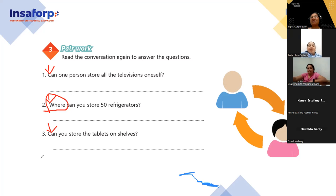Can you store the tablets on shelves? Where is the shelf? Yes, you can. Okay, what is shelf, Osvaldo? Estantes, something like that. Yes. Okay, those are the shelves. Can you store the tablets on shelves? Yes, you can. You can store them.